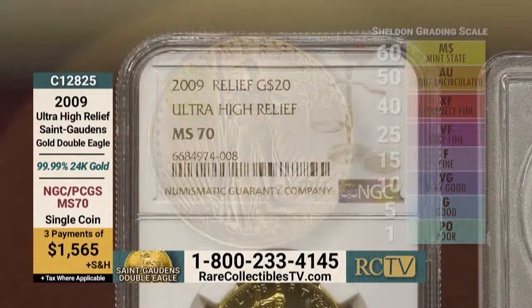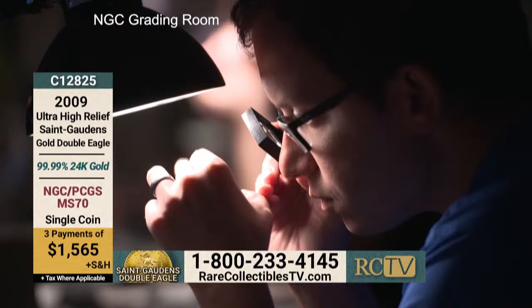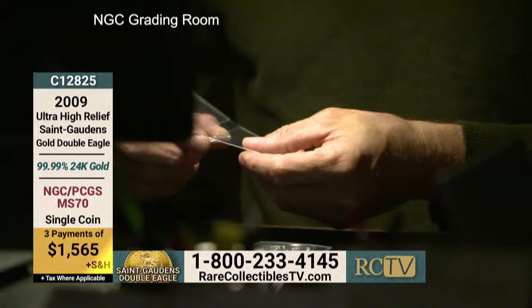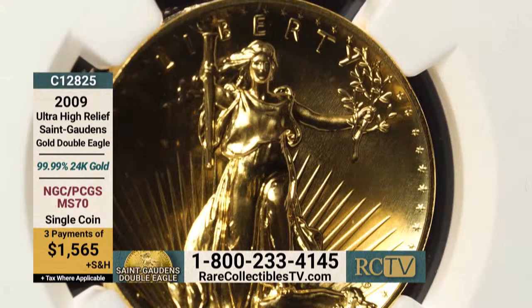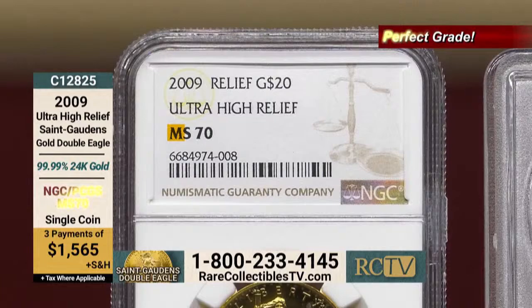For a coin to grade in a 70, it is a very rigorous process. A grader at NGC or PCGS's grading lab, they'll take a look at that coin, and if it appears flawless to the naked eye, then they set it aside. Then the NGC or PCGS graders, they'll go back. They'll look at that coin one more time, but this time under 5 times magnification. And if there's still no flaws, only then is it given that illustrious perfect grade of a 70.